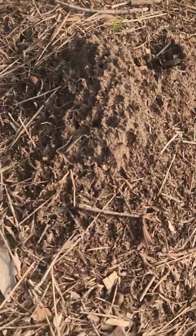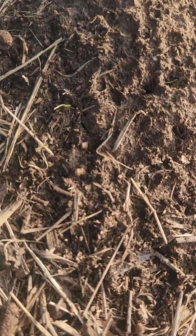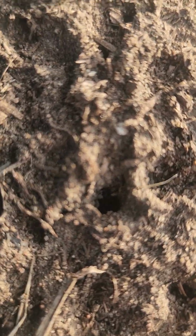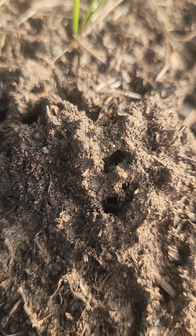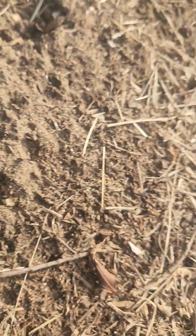This one here, I don't know whether it's a fire ant's nest, but it looks a bit suspicious. But you can see some holes in it. Typically fire ant's nests, you don't see any holes in it. But let's just disturb this and see what comes of it.